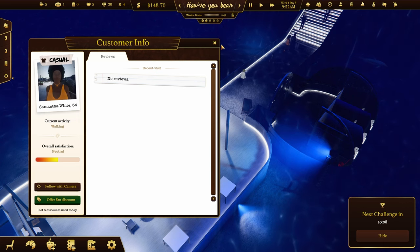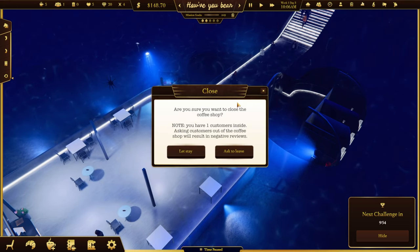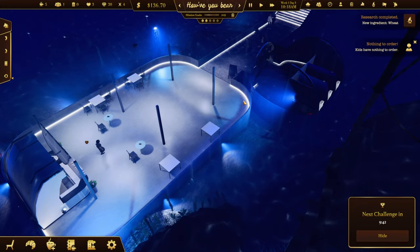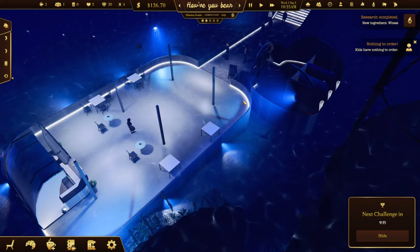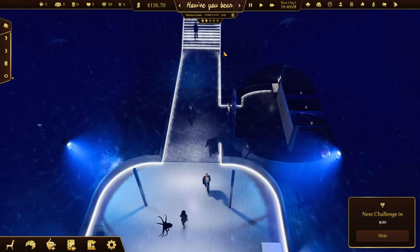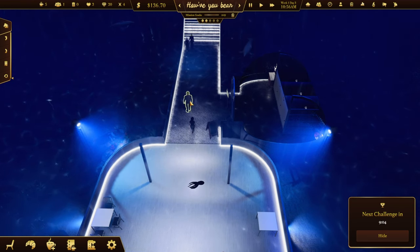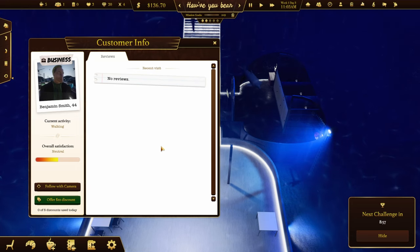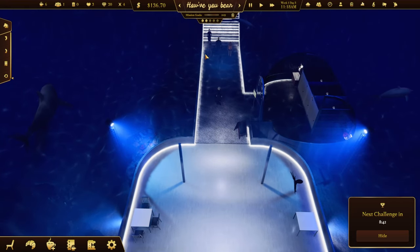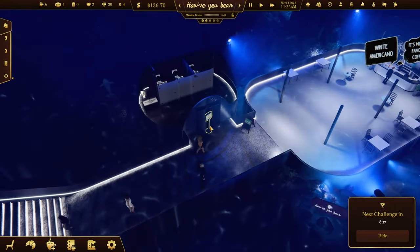But these people just turn away. Why? Why are they turning away? Why are they not coming in? We're open, aren't we? Why are they not even coming in? Kids have nothing to order. New ingredient, wheat. Well, interesting how some people are just turning around as soon as they get here. That's a bit weird. How do you entice these people in? Why are they turning away? Decoration thing? They're coming to the door and then they're just turning away. Why are they doing that? Because we're open now.